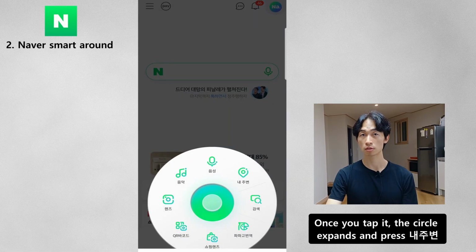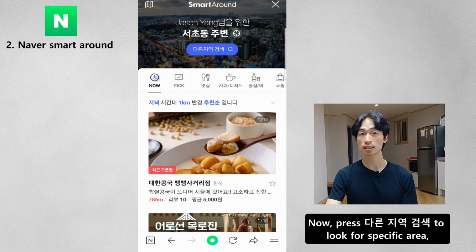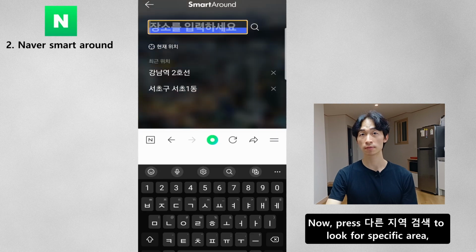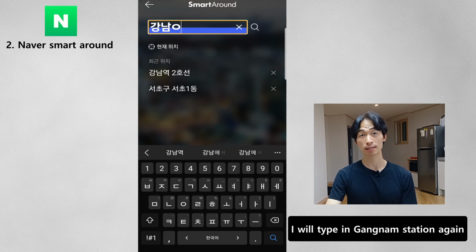Once you tap it, the circle expands and press 내 주변. Now, press 다른 지역 검색 to look for specific area and type in the area you want to look for. I will type in Gangnam Station again.